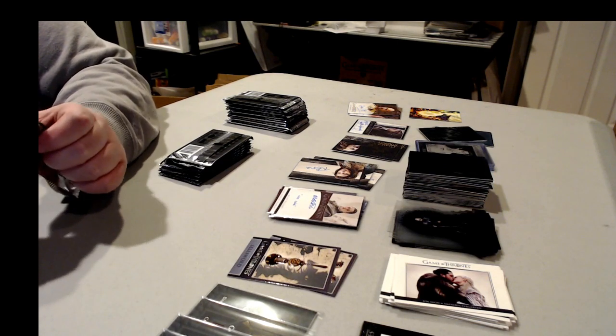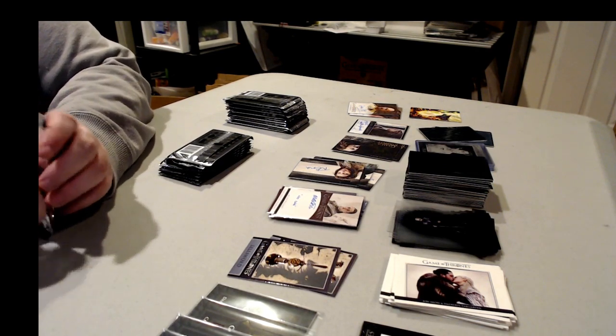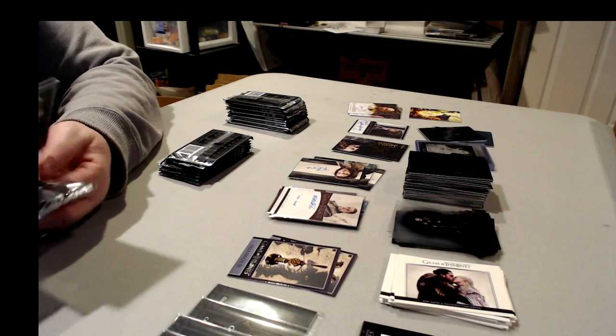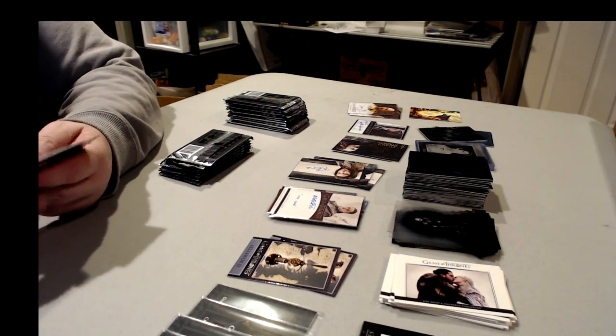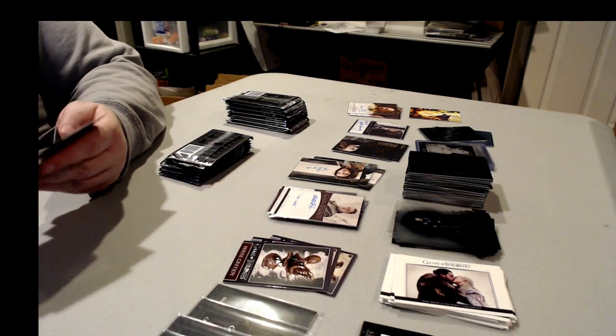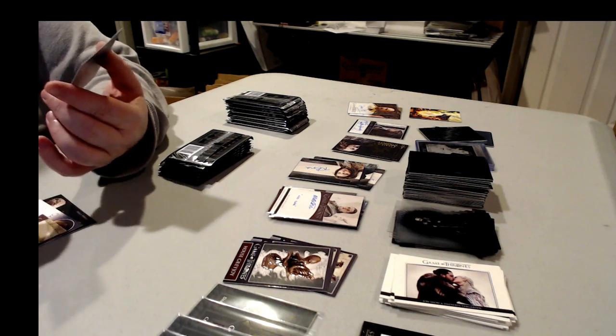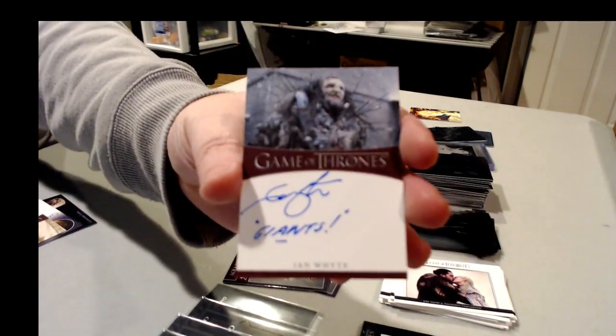But what's good is if you give me a list while I'm at work during the day, I'm able to keep the draft moving. Now I know that currently a lot of people are home. Ian Whyte, Giants.